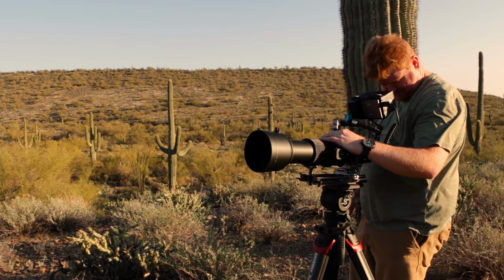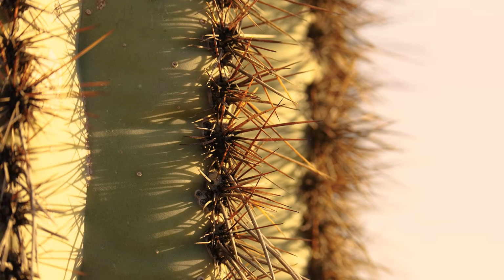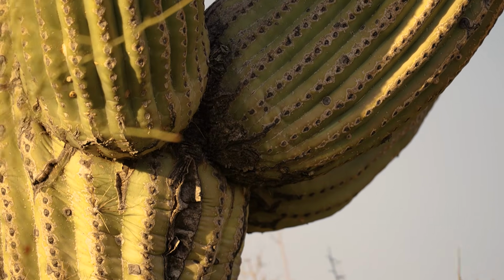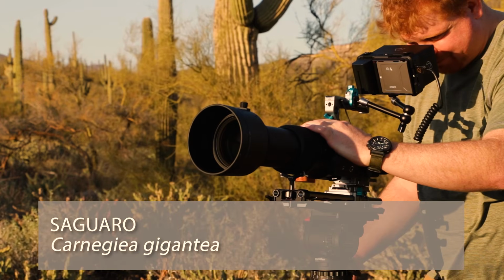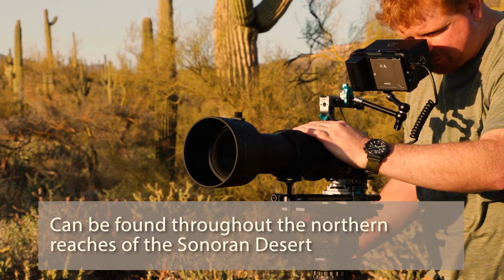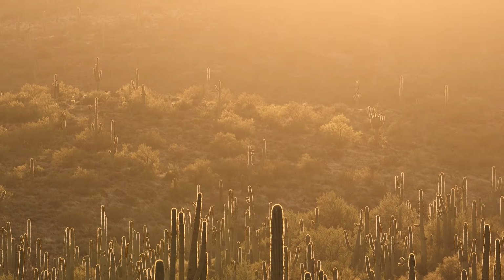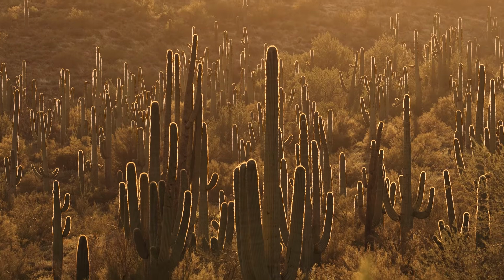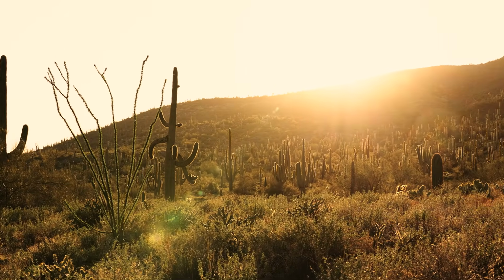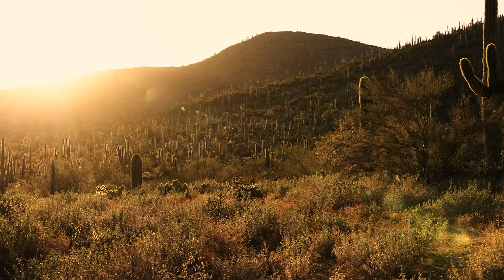As I began to film, I was struck by the quiet and serenity of this moment. The beauty in the thorns of a nearby saguaro, and the fact that these iconic cactus take nearly 100 years to grow their first arm, and nearly 200 years to reach their full height. To think that I'm currently surrounded by a forest of these living ancients that started growing in the early 1800s, or perhaps even the late 1700s, was an incredibly humbling feeling.